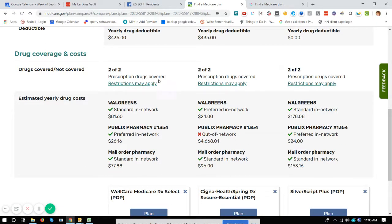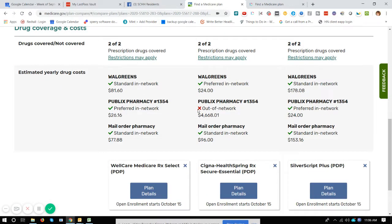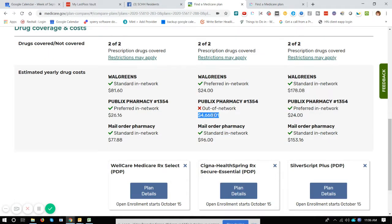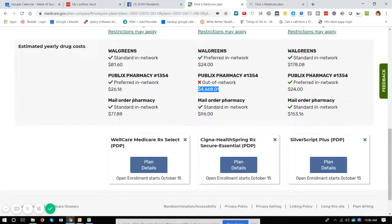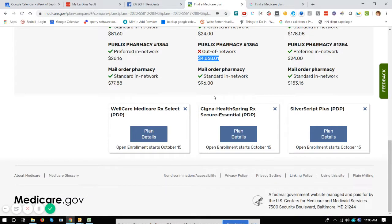So let's see. Now, in this middle plan, which is Cigna, it shows Publix as being out of network. Now, if you notice, the out of network is very expensive. So if I were to have this middle plan, I would not go to this pharmacy because the cost would be quite high. But as you can see, what I usually compare would be the in-network cost. So the center one, if I was willing to go to Walgreens, looks like it would be the least expensive.